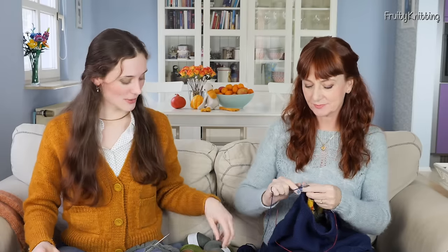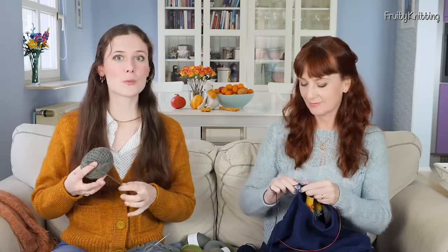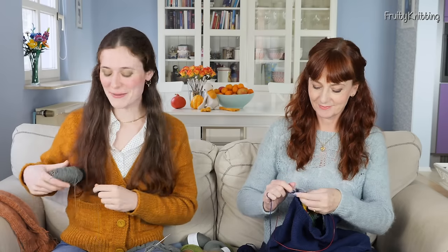So once my gauge was sorted out, I cast on for the body. Up until the armholes, you knit the body in the round, and because this yarn is a fingering weight, you have to cast on a lot of stitches. And what helped me was to mark every 100 stitches with a stitch marker, so I didn't have as much trouble making sure that I'd cast on the right amount.